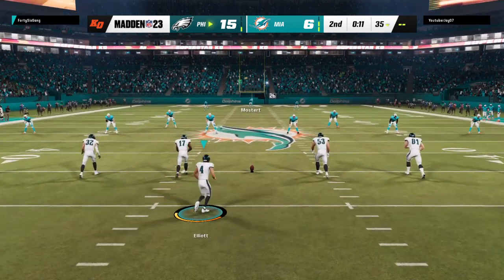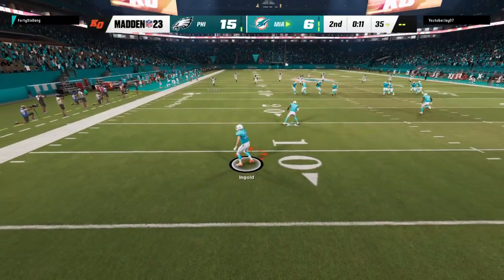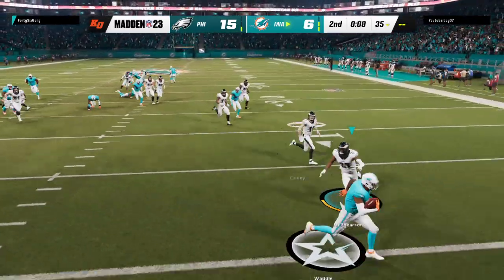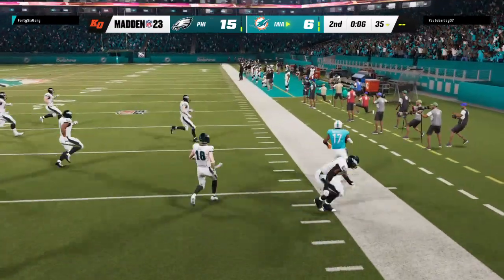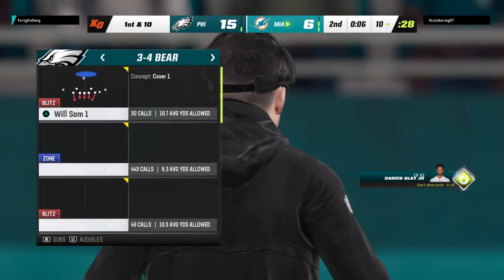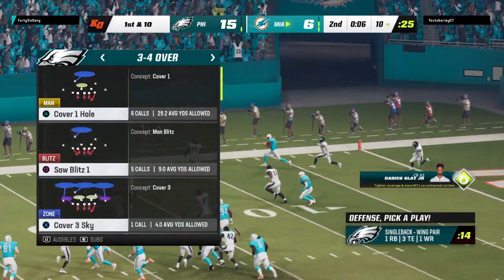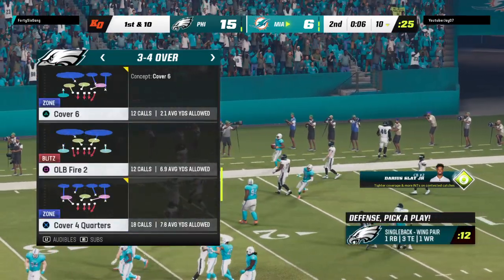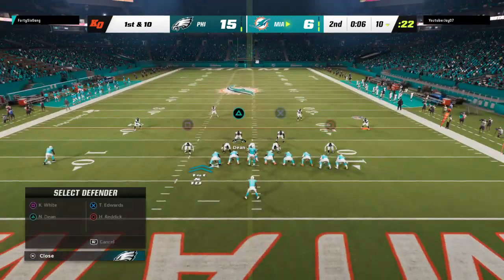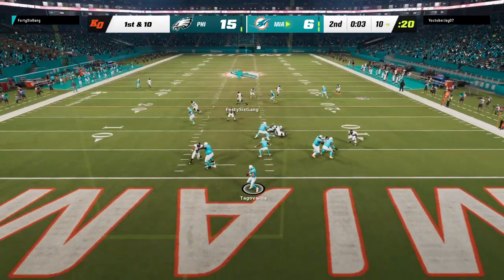So not much time to speak of remaining in this first half as the kick's away. This one taken just inside the 10. And they're going to have poor starting field position as he's out of bounds at his 10-yard line. The Dolphins at the line ready for their next drive. And only 6 seconds on the clock, so time likely for just one play.